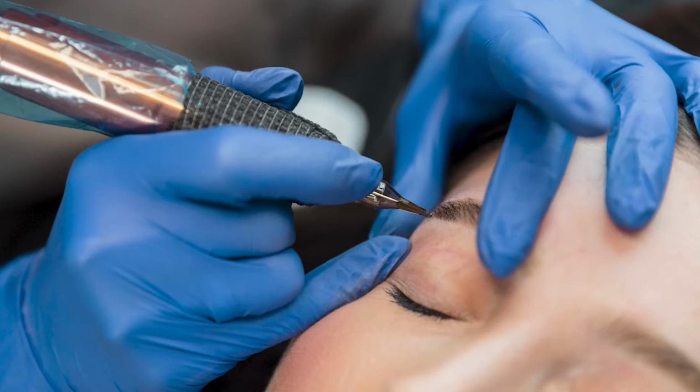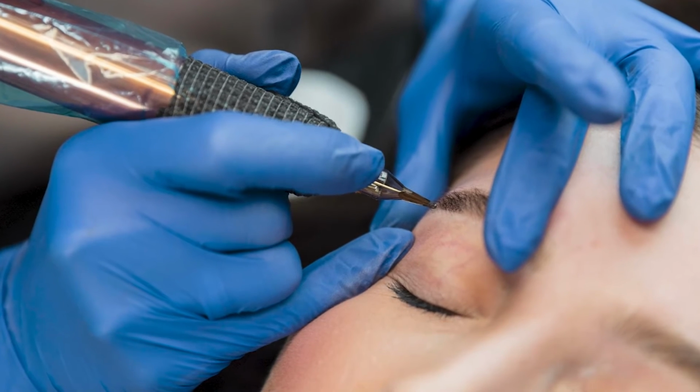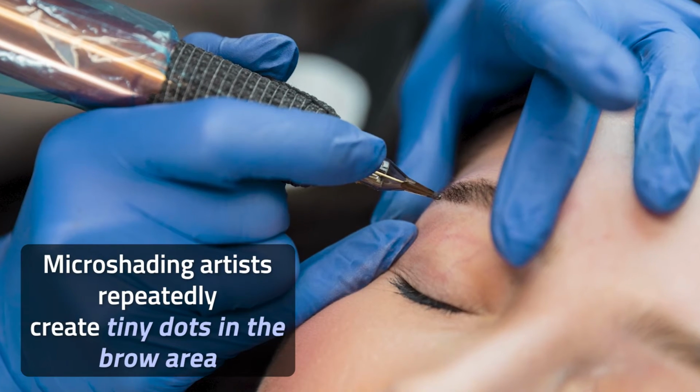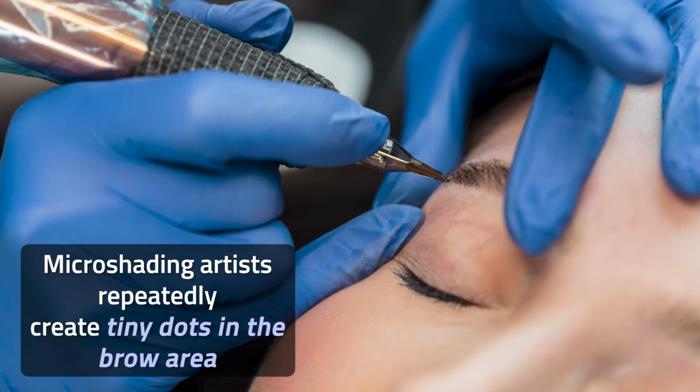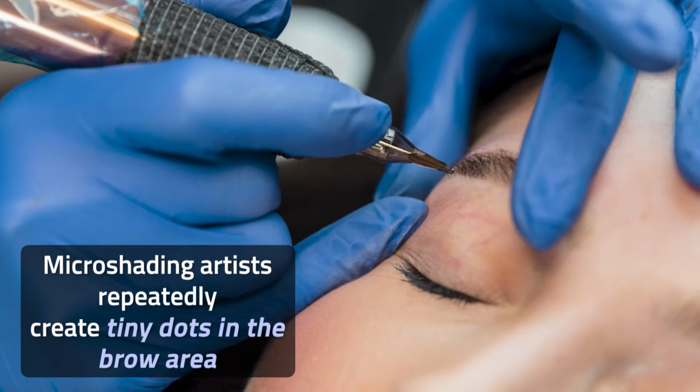Microshading. A complete difference from microblading. Microshading is more suitable for those of you who have oily skin and tend to sweat a lot. This type of treatment can also be good if you have sensitive skin. Another difference between microblading and shading is in terms of technique. Microshading artists repeatedly create tiny dots in the brow area that allow pigment to set better on oily skin.